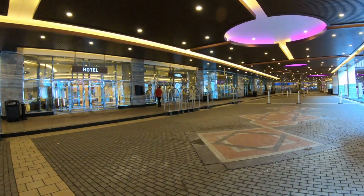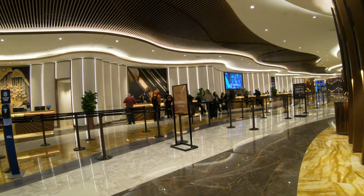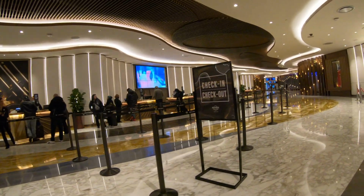I very rarely come in through this entrance. This is actually the front entrance, if you will. I usually go in through the boardwalk, but this is where guests come if they're staying at the hotel because it leads right to the registration desk. Let's check it out, shall we?